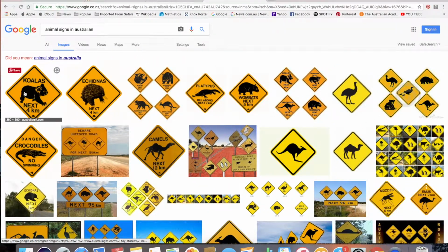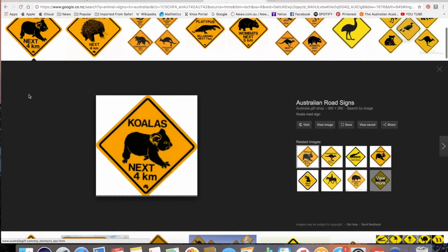Hi guys, today we're going to be looking at some animal symbols in Australia if you ever come visit here. So these are some that you would be looking out for. The first one is a koala road sign.